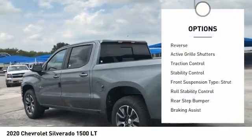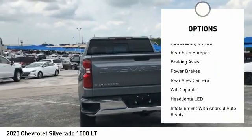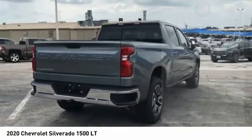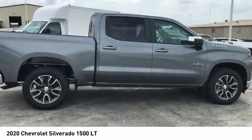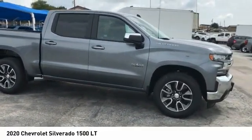Power windows with safety reverse, active grille shutters, traction control, stability control, front suspension type: strut, roll stability control, rear step bumper, braking assist, power brakes, rear view camera. Take this vehicle for a spin and see why so many shoppers are now proud owners.